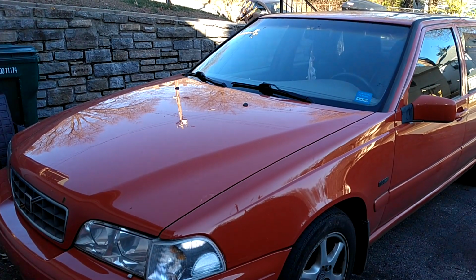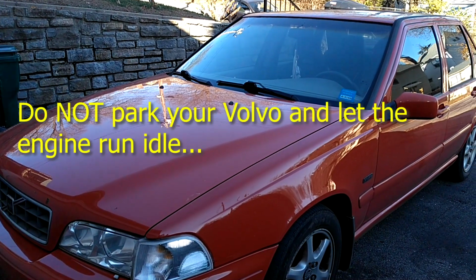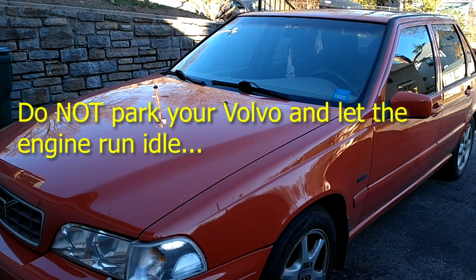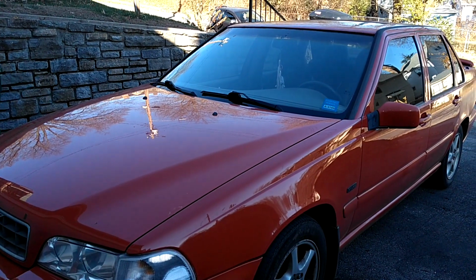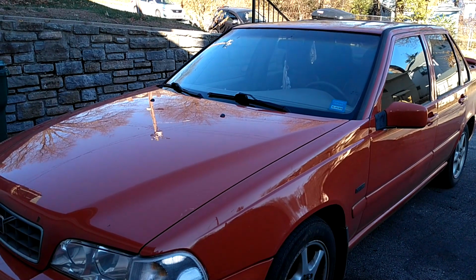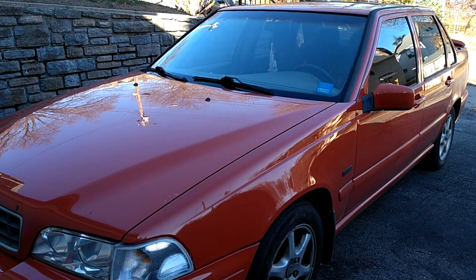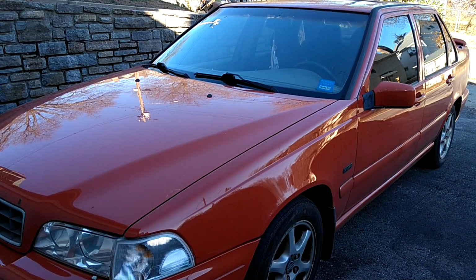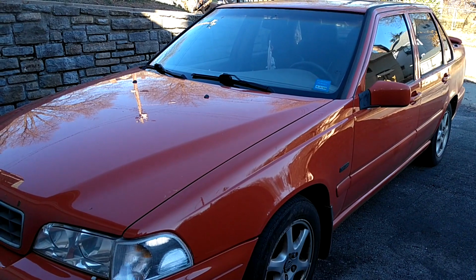Now, Volvo recommends that you do not let these cars sit idle. You don't start them up and let them sit 5, 10, 15, 30 minutes just idling without driving them. You start the car, you drive it. When you're done driving and you're going to sit for a few minutes, shut the car off. When you're ready to go, start the car up, drive it off.